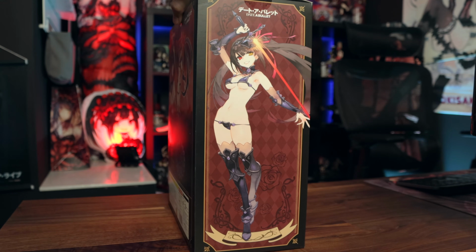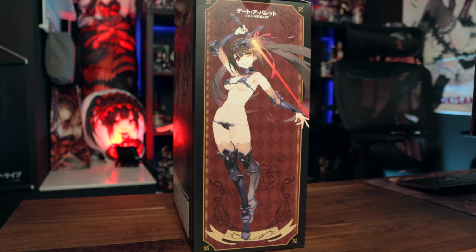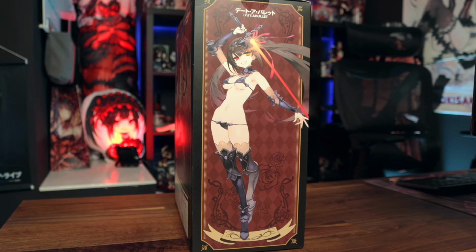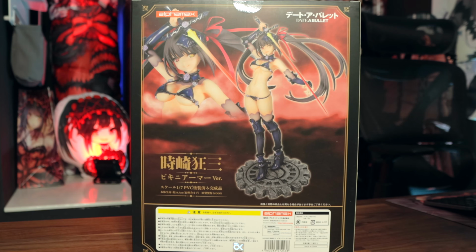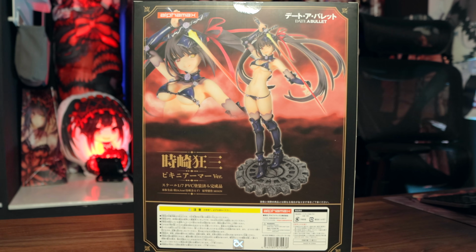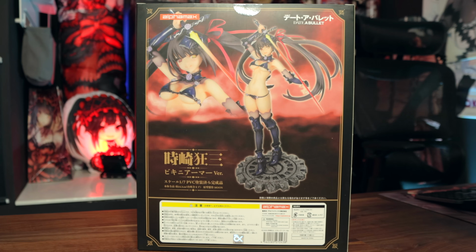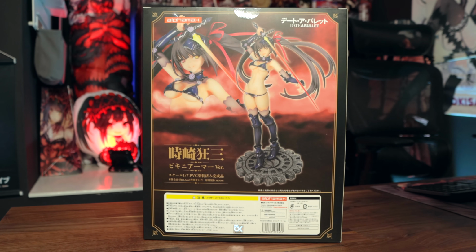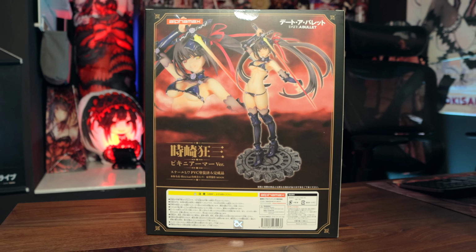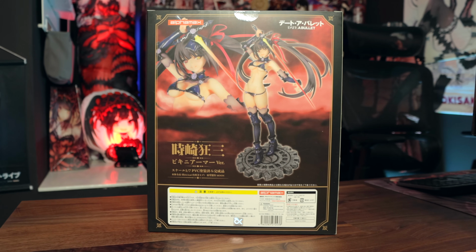One side of the box is beautiful. It's got that absolutely gorgeous artwork of the bikini armored Kurumi there, and I'm just all for that. On the other side of the box, nothing really going on other than a window and a couple of logos. As for the back of the box, oh baby, yes, we've got a big picture of the figure there, and we've also got a more portrait shot of her with the alternate expression, which we will go into when we open these.